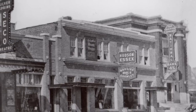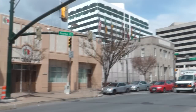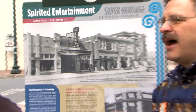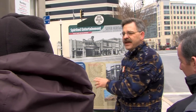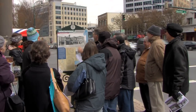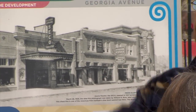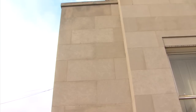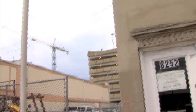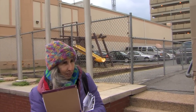The first movie theater in downtown Silver Spring was this building here, which is now the Bethel World Outreach Church. This opened up in 1927. This was a 500-seat movie theater, cost $60,000 to build. Sometime in the 1970s, there was a fire in this center building here, which totally destroyed the structure. So that's why we have this gap here in the store frontage. And the Bethel World Outreach Church has their playground for the kids of the parishioners.